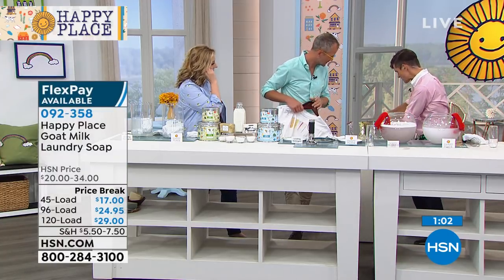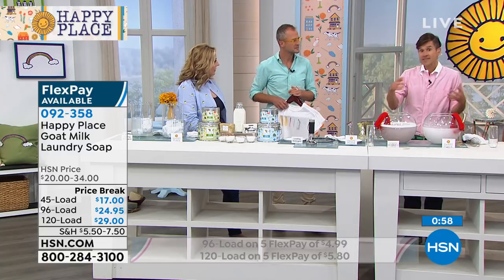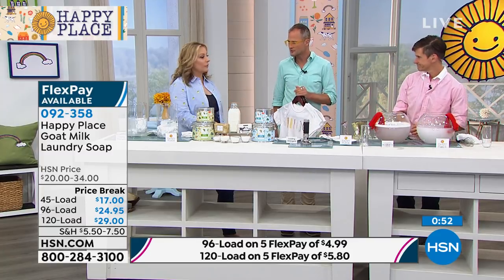How much do I put in, and when do I put the scent in the laundry? How's it work? There's a scoop in the bag. Start with one scoop, and that might be enough. If you want something super potent, put in two scoops. Put it in right with your laundry soap. Okay, cool.